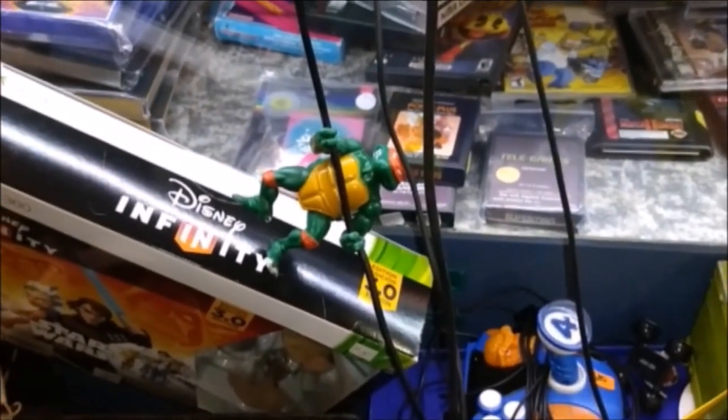We got Mikey climbing up this Super Nintendo cable. Come on, Mikey, you can make it. PS1 stuff.